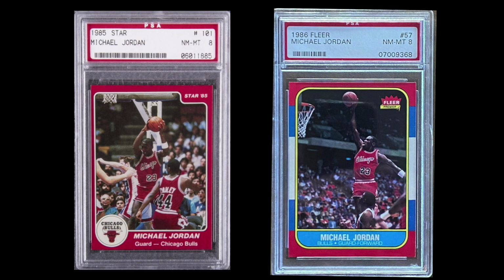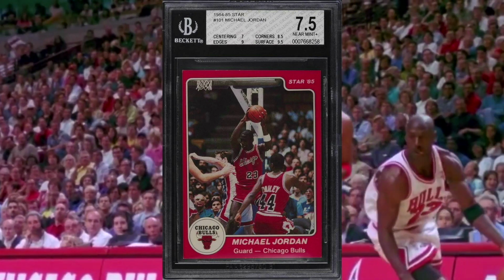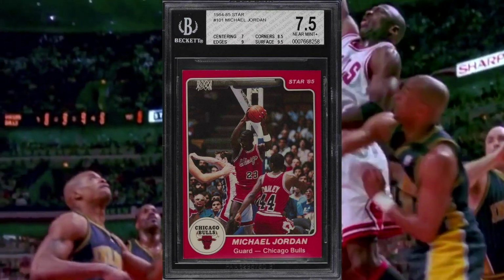As it stands today, I don't care which card sets the next record. I love them both because I know what they both are. The 86 shines because it's the image the world knows. The 85 shines because you're much less likely to own his first official card in a Bulls jersey. So what happened over time?